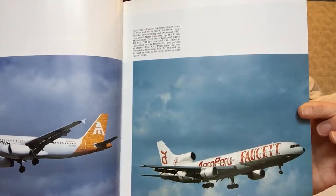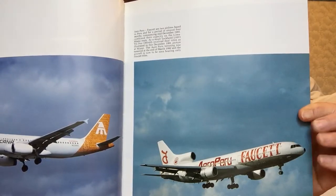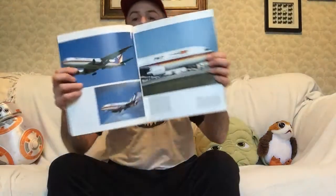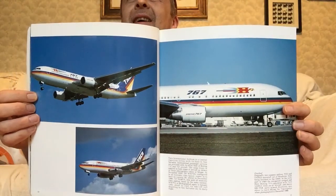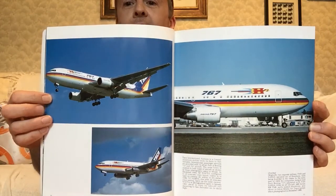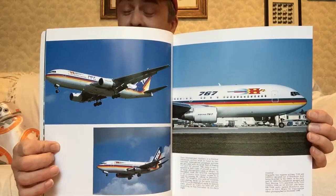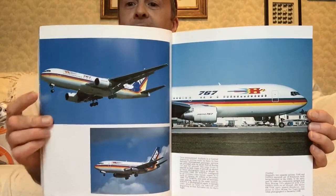There is that fabled Aero Peru / Faucett Tristar in a combined livery there, because obviously we've seen some of their other planes and other stuff. TACA. It's a very attractive livery. I think, who are they part of now? Copa or someone, I'm not sure. They had a 767-200 and a 737-200. I think they were the only two planes that they had.